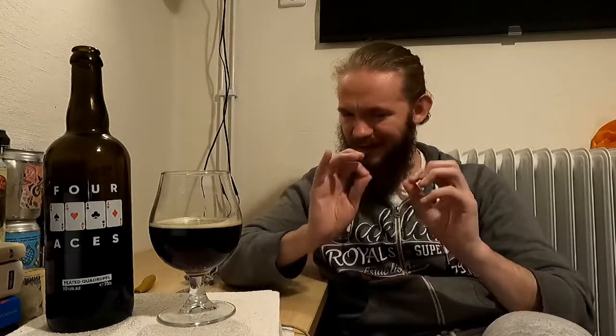This is a sipper, and I think my friends are going to enjoy this as well, because we all enjoy a little bit of peated whiskey. So yeah, quite a dry quadrupel, definitely. One of the driest that I've come across, in fact. So yeah, that's a really interesting beer. But thumbs up to Brouwerij Het Nest for doing something a wee bit different, because you're not going to find too many beers like this, that's for sure.